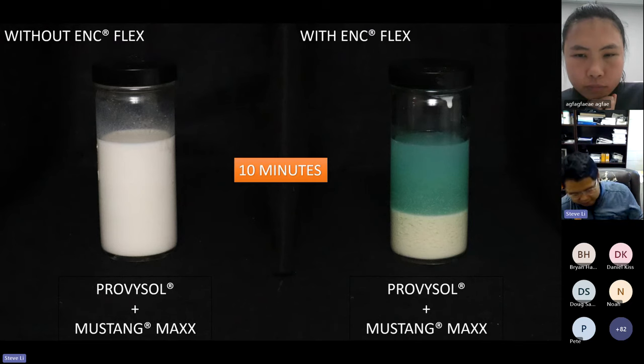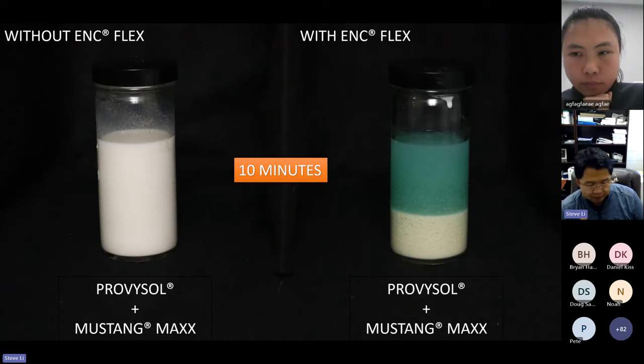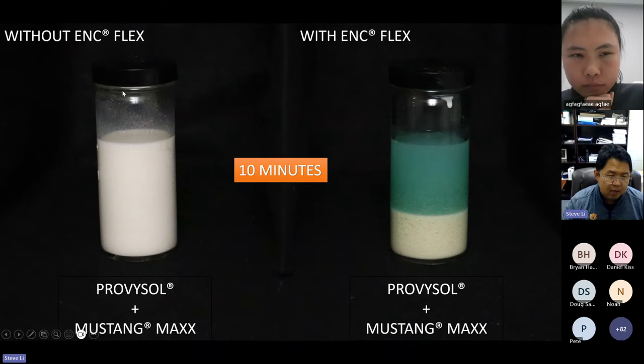This is a demonstration we did with tank mixing. When you mix Provisor fungicide with Mustang Maxx insecticide together, they mix just fine. They spray just fine, no problem. Provisor sprayed really well. That's a BASF fungicide, you know, with a drone. But the jar or the bottle on the left was without ENC Flax, which is a foliar fertilizer, foliar feed.